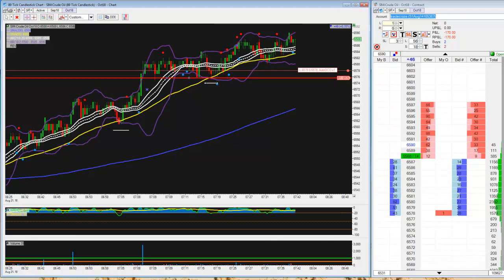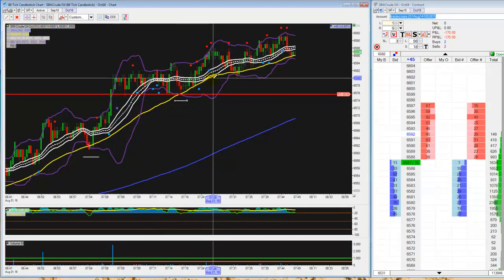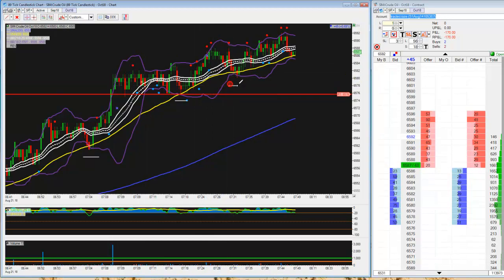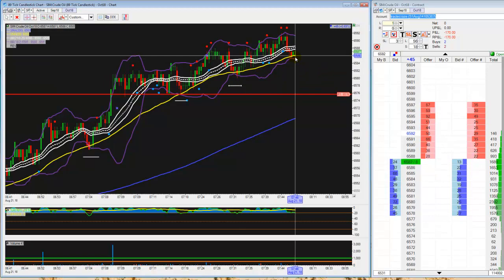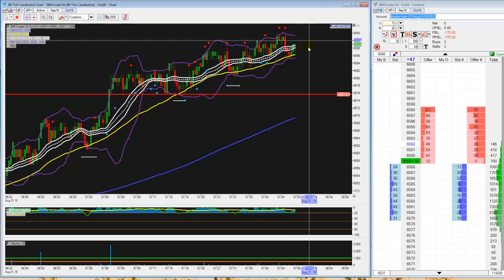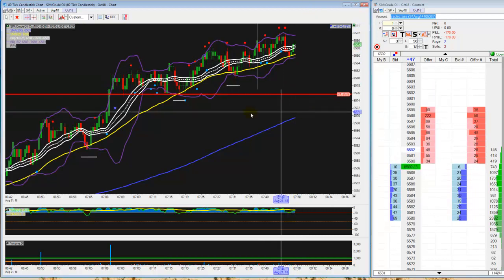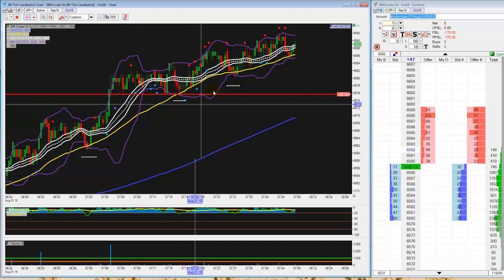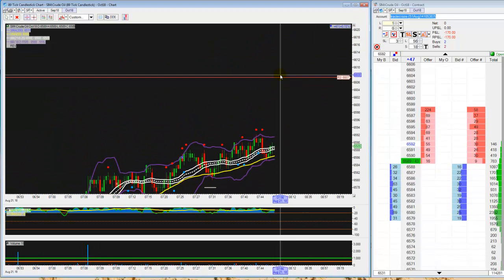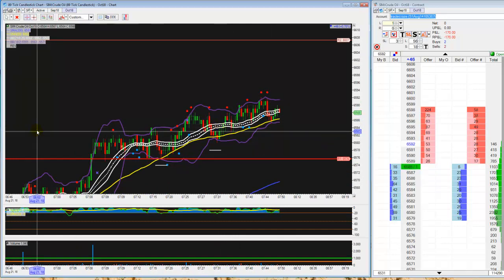So let's pause here and I'll let you know how everything turns out. Okay, so I've removed the entry point because we're closing in on the open outcry open at the 8 a.m. mark. And I believe that we're going to have an early morning sell-off, but we probably will run up before we come down. So I want to know where R2 is, and I want to be patient and wait for a good signal here.